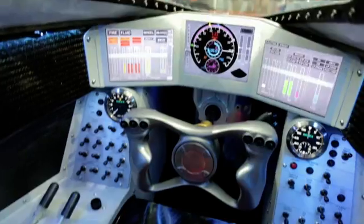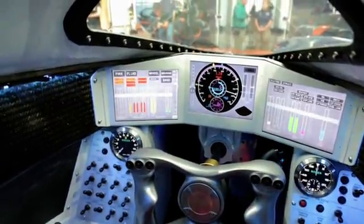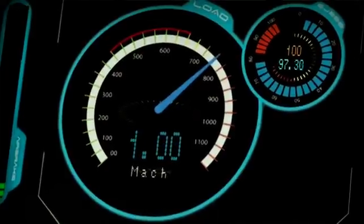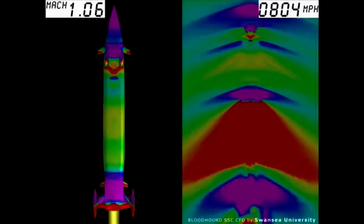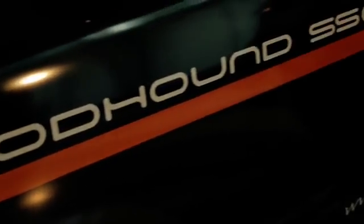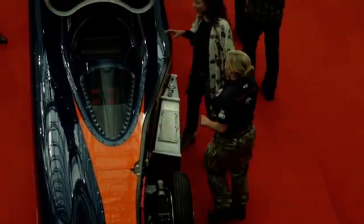Richard is no stranger to breaking world land speed records. He broke the record himself in 1983 with a run of 633 miles per hour. Then he project managed the most recent record, which, in 1997, saw Thrust SSC break the sound barrier and set a record of 763 miles per hour. Now he wants to see Bloodhound first reach 800 and then 1,000 miles an hour.